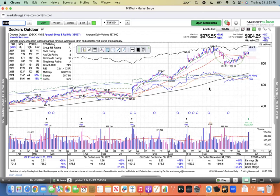So they're growing. They're eating Nike's lunch. They're taking market share. The Hoka brand is just ridiculously hot. That was a $1 million acquisition in 2013, and it's bringing in $450 million a quarter. So congrats to Deckers for that acquisition of Hoka, and congrats to the longs of Deckers.